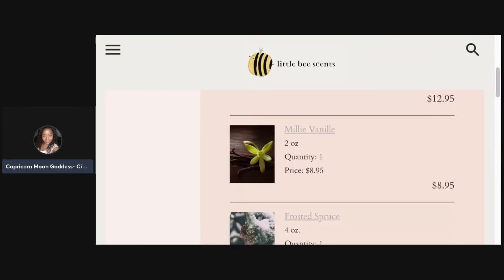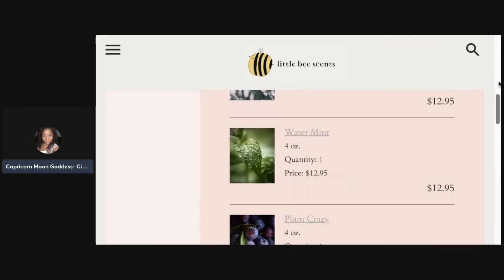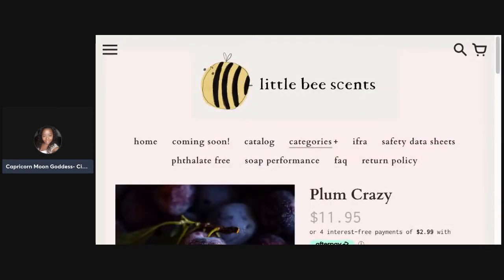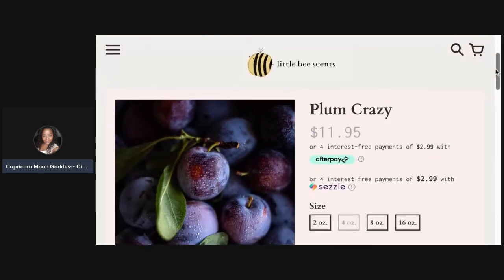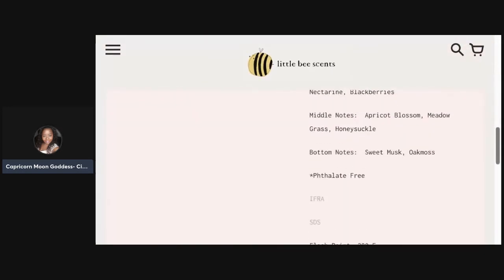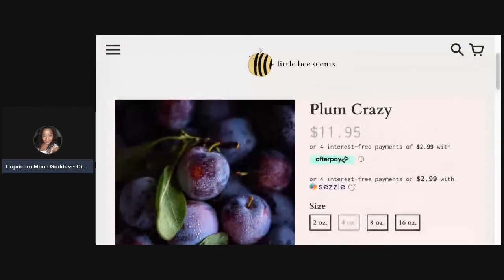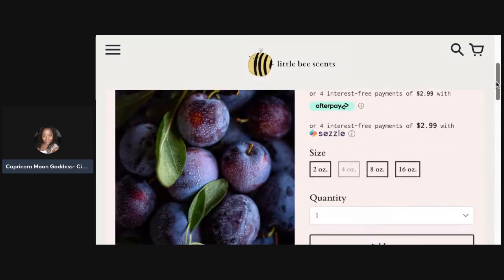Crazy. I had to get a plum scent since it is fall, but the winter season's coming up. So I'm not really too much into the fall scents, but I do like the winter scents. So I usually use sugar plum and amber. I have a scent that I use for the winter that's called sugar plum and amber. But I wanted to try Plum Crazy from Little B Scents because, like I said, they typically have more true to scent type of fragrances. Oh, I almost looked at the notes. Let me not do that.